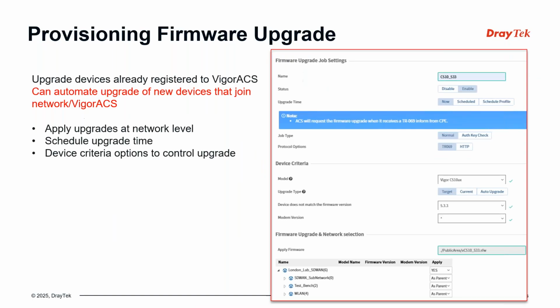The next option that we could use is the provisioning firmware upgrade functionality. And this also will upgrade devices that are already registered to Vigor ACS, similar to the previous maintenance firmware upgrade option. But the benefit that this also brings is that any new devices that join in the future to the specific network that the configuration is applied to will also receive the upgrade, so some automation there.